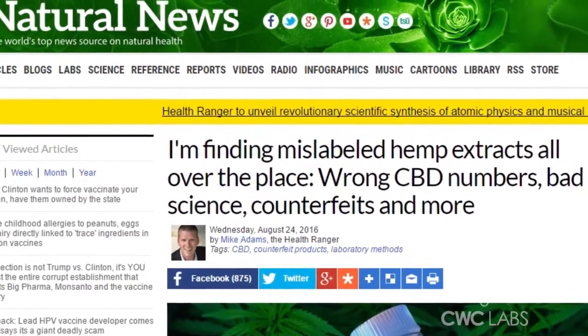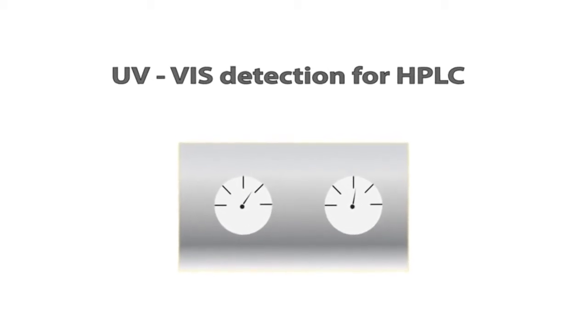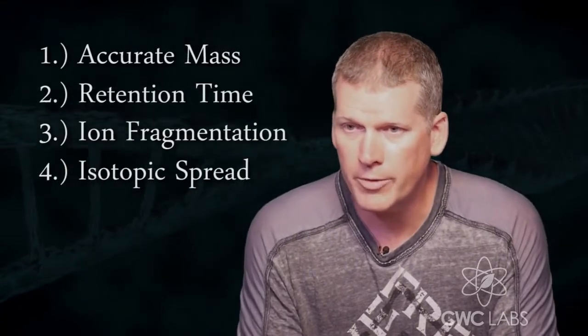Most of the methods out there are wildly inaccurate. They use HPLC only, which usually uses a UV resonance detector, and it gives really bad numbers, sometimes plus or minus 40%. You can send the same sample to 5 different labs and you'll get 5 wildly different numbers, none of them accurate. And so what we found, now that we've developed our method, which uses accurate mass molecular analysis, ion fragmentation confirmation, and isotopic spread confirmation, I'll explain those later, we found that most of the products in the marketplace today are not sold with accurate label claims.